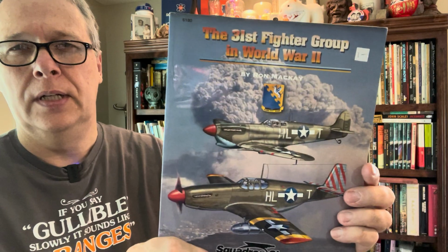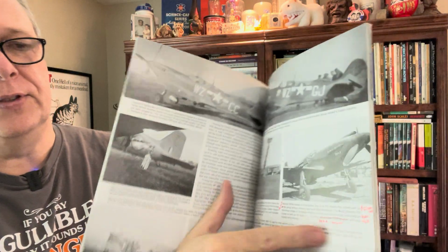Then here's one that's kind of cool, you can see I paid $1 for it. The 31st Fighter Group, World War II. It's got lots of aircraft. You can see it's got some writing in it. I took a few notes. But it tends to sell for about its original price, about 15 bucks. So I liked it. All right, now here's a technical book, a couple of technical books, okay?